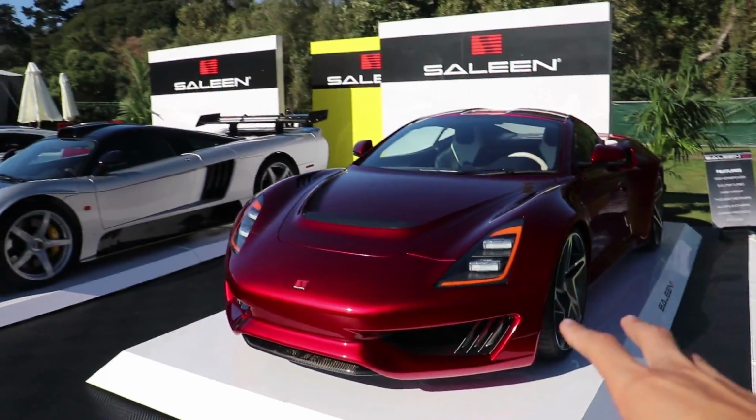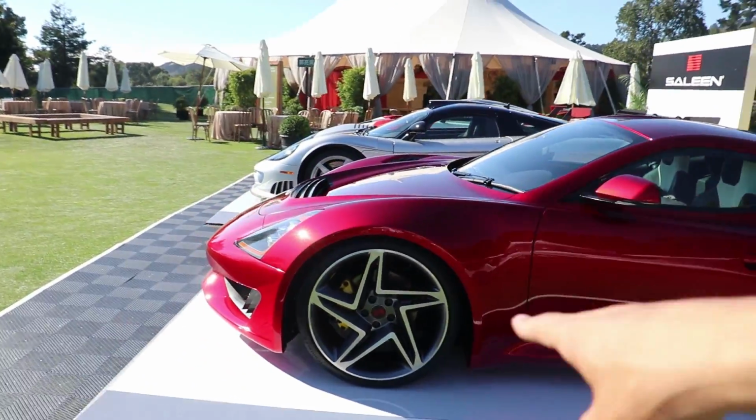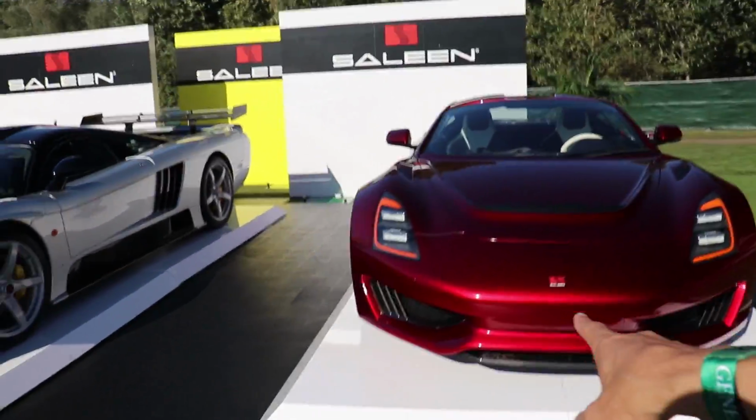This is their brand new Saleen, the S1, and honestly I kind of like it. It's just that the only time I ever see it is at events like this at Car Week, so I want them to start getting this thing out more, and I want to see this thing on the road.